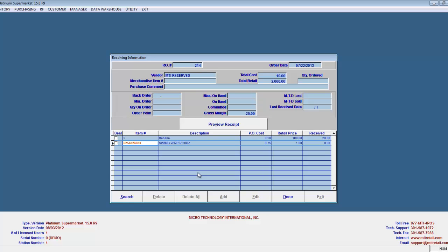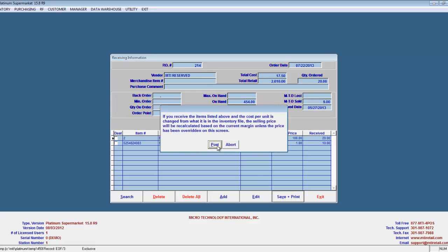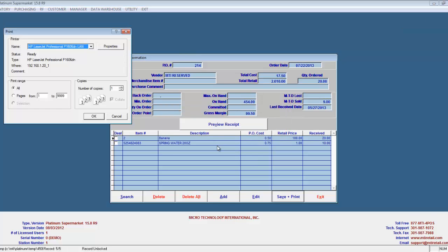After we've completed scanning in this order, we just click Save and Print, and then click Post to update the quantities in the system. Receiving orders is as simple as this.